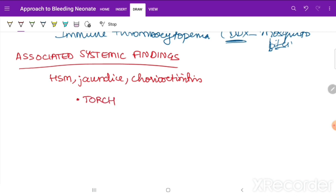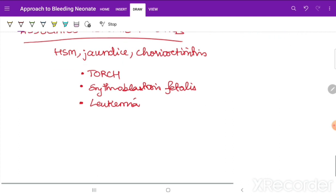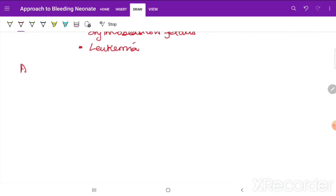TORCH infections, okay? Then rarer causes which should also be considered if a similar presentation is there are erythroblastosis fetalis and leukemias, neonatal leukemia, which is quite very rare. Okay, associated systemic findings are over.